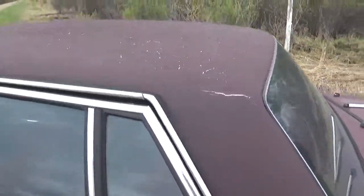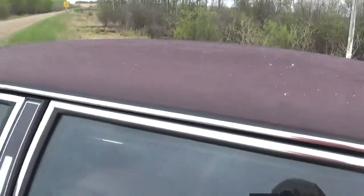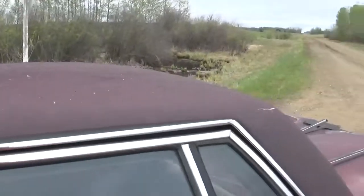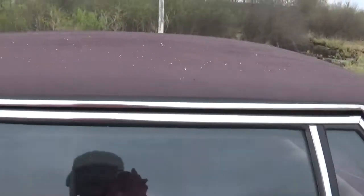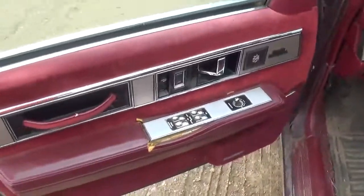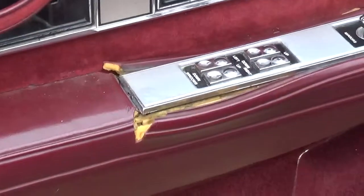Oh yeah, the vinyl top started cracking on me now. That sucks. Really need to invest in some protection for that stuff. What works good for that though? If any old car guys can tell me what kind of vinyl stuff. I guess I shouldn't say old. But anyways, yeah, stuff like this is starting to happen.